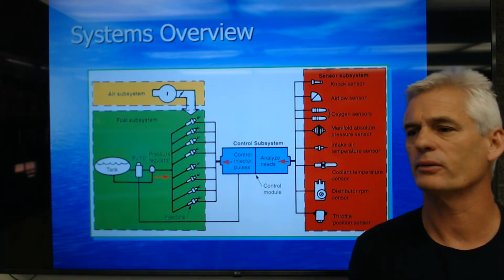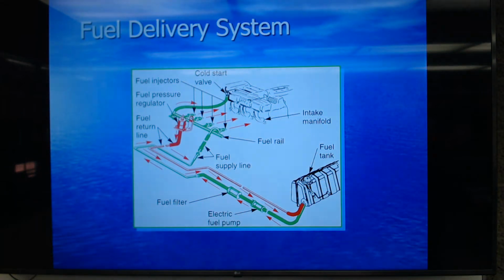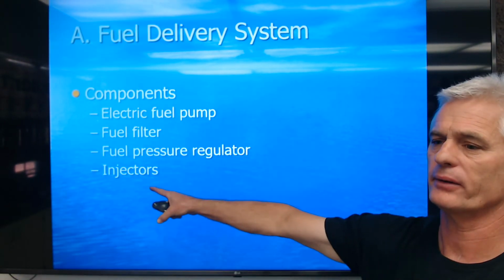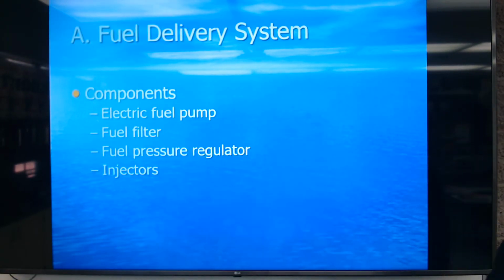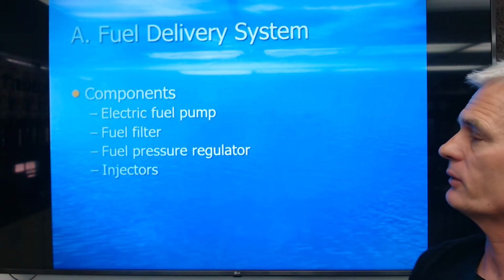So let's talk about fuel delivery. In a fuel delivery system, we've got a pump, a filter, a regulator, and injectors. And that should be pretty well fixed in your mind by now. We've talked about this quite a bit, and you'll see it in the picture.